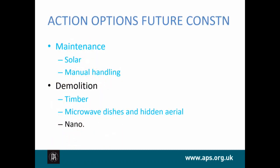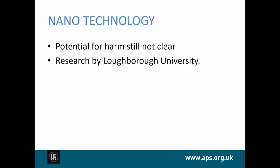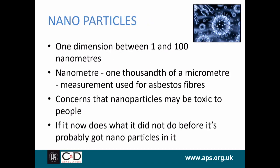And then lastly, in this section, I want to talk about nanomaterials. Nanomaterials are causing harm, or have the potential to cause harm. There's no evidence yet, but there's a lot of concern about the size and the active nature of the materials, and if they're inhaled or ingested, the harm that might be caused. Loughborough University have done some research, and as I say, they've confirmed that the size is the question, but they haven't found any evidence yet that it's causing any harm to people.